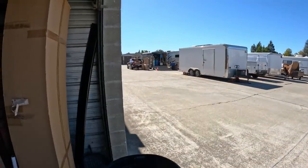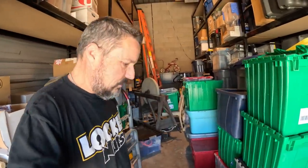All right, what's up, Locker Nuts? It's Monday. We left off on Friday. Weekend got away from me. It's all right. It's okay. Because you know what? There's my trailer over there. It's just been sitting there waiting for me to drag it in here. It's my locker. This is Train Locker number 2.